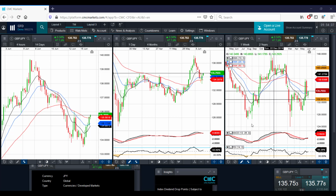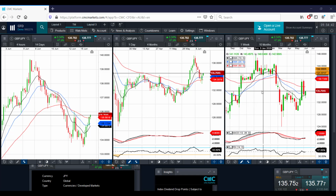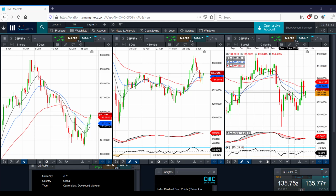What we've got here on the weekly chart is an uptrend on the pound versus the yen. We've got a low, a high, a higher low, then a higher high, and then we pull back into this previous level over here. You can see quite a strong level around here, and this is where we're hovering around. So far, a bullish candle for this week, but this week has only started.